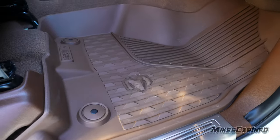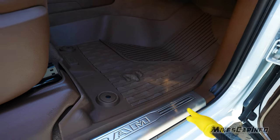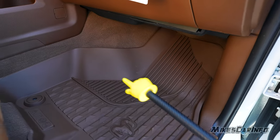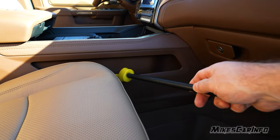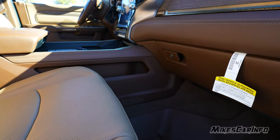So this one has the all-weather mats here, to catch all the slush and mud and stuff like that. You see there's quite a bit of room, but you can see it kind of tapers there a little bit. There's a nice pocket for putting papers or whatever right in here. It's designed to fit a full-size file folder, so you can set that in there if you need to.